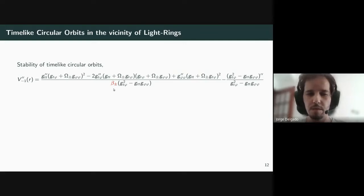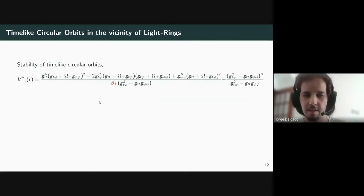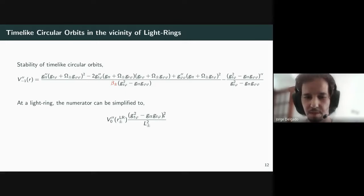So since we want to approach the light ring through the region where beta is positive, because we are approaching the light ring through this region where we have time-like circular orbits, we approach the light ring through values of positive beta. Then this part here is the B function, which again is always positive, so the denominator is always a positive number. So in order to see if the stability diverges towards plus infinity or minus infinity, you only have to look into the sign of the numerator. And if you compute the numerator at the light ring, we get this very simplified result in which this fraction is always positive, since we have the squares.